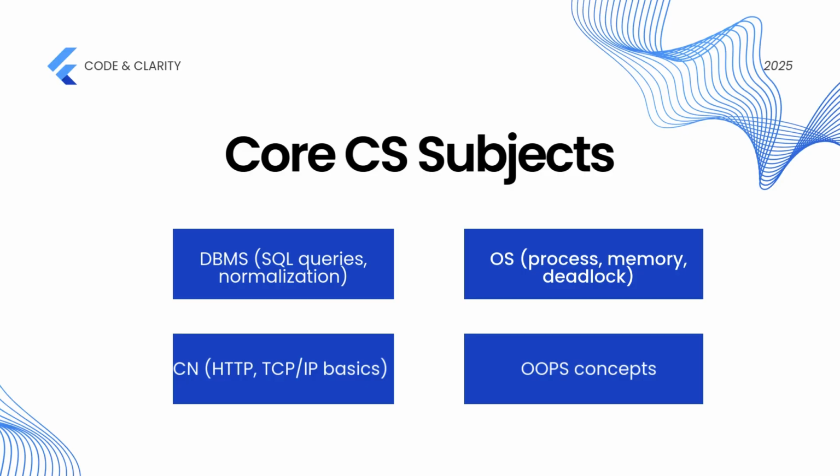And then switch to OOPS, that is object-oriented programming. Learn inheritance, polymorphism, abstraction. You don't need to go extremely deep, but you must be able to explain the concepts clearly. Interviewers test your understanding. Remember, not your memory, okay?